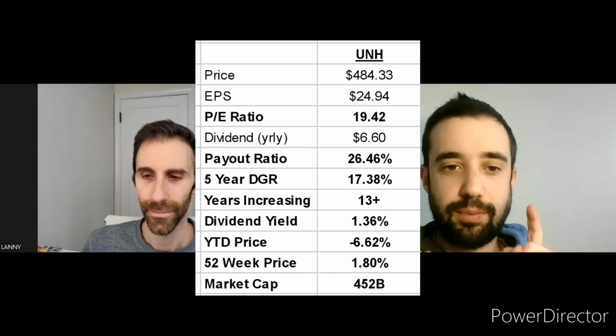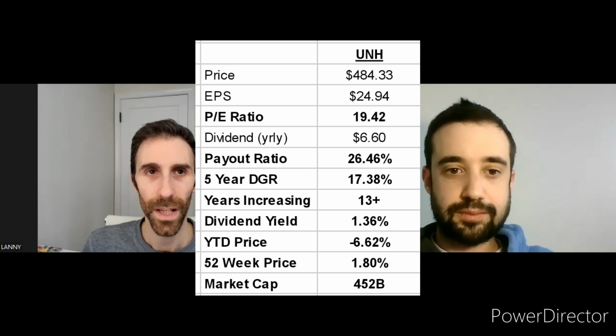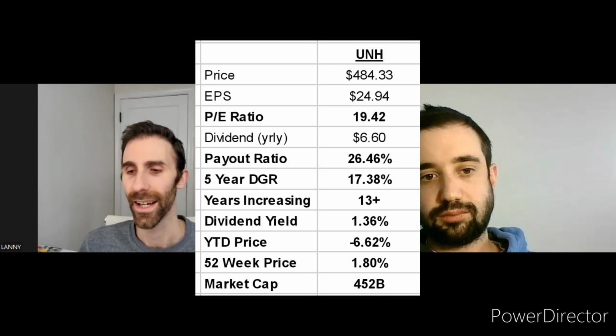UNH's yield is 1.36%. So you're picking up 12 basis points here, obviously with the high dividend growth rate. That combination factor right there is almost 19%, compared to around the 15 to 17% from ELV.